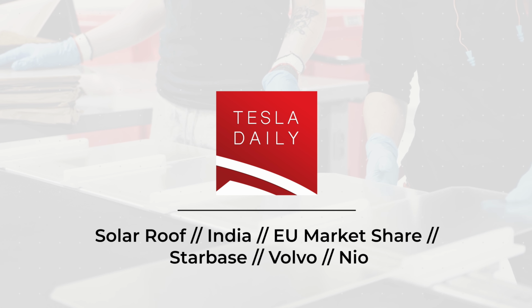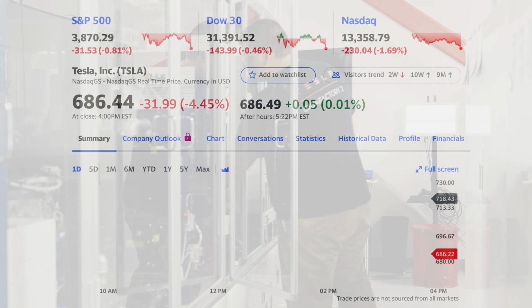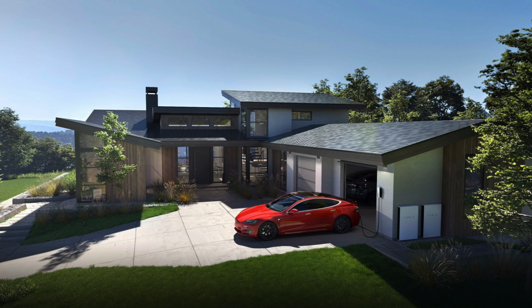We also have news out of Europe and India, news on SpaceX, and then some broader automotive news as well. Tesla stock today finished down 4.5% to $686.44. That compared to the Nasdaq, also a tough day there, down 1.7%. First off, we'll talk about solar roof.